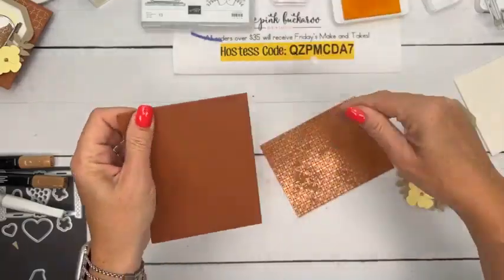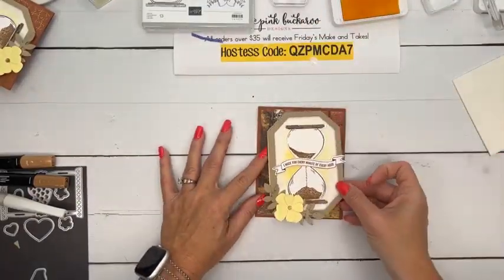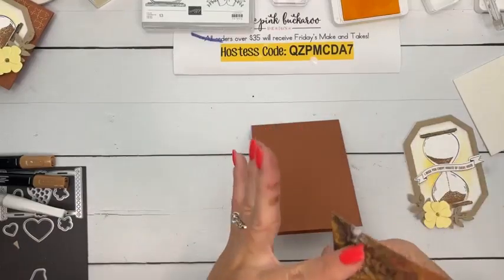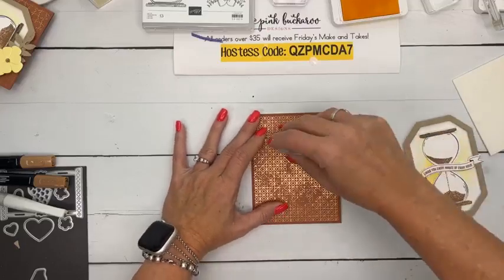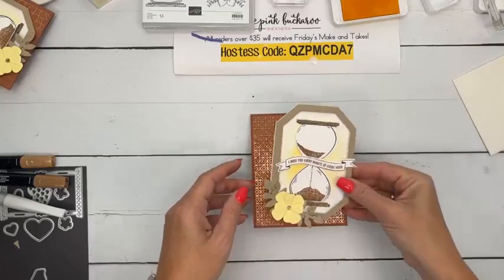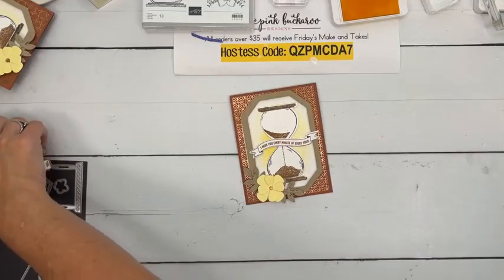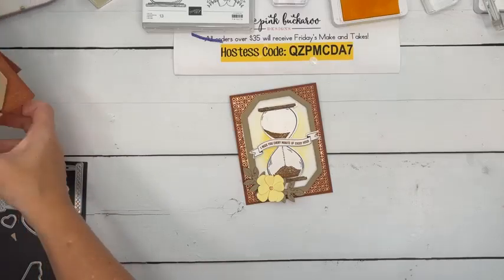Here's a Copper Clay card base and the paper. Look, it has the foil behind it too. And that's pretty too. But let's use the metallics. I'm going to put that right there. And then we'll put some adhesive there in the middle and put that right there, and we're done. Featuring that beautiful new All About Autumn designer series paper.